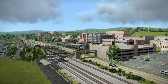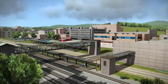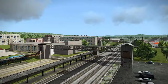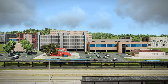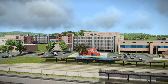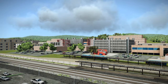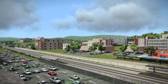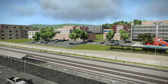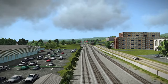So this is obviously downtown Altoona. This is the Amtrak station with the walkways that go over the railroad. The building setup again looks okay. It's definitely missing the big church that's back there, which is definitely profound in the skyline of Altoona looking to the west. Things like that I definitely would have liked to have seen, just a few new assets made to spice things up a little bit.